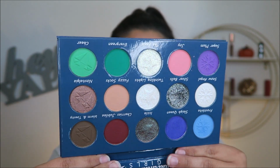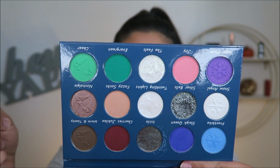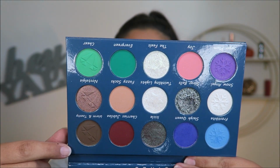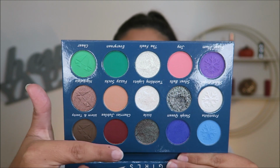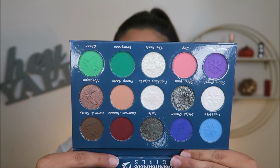Now, I probably should have showed you this footage before I dug my grubby little fingers in it, but it's so cute because you actually got little embossings here on the side. These are diamonds. These ones are the hardest to see, but these were stars before I, you know, jammed my fingers in them.